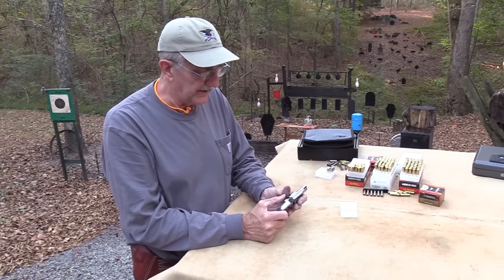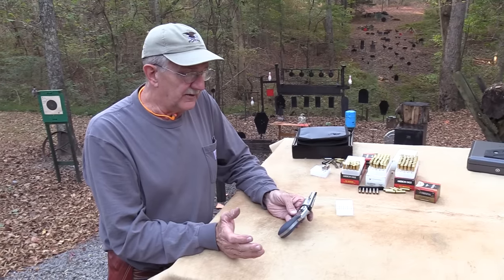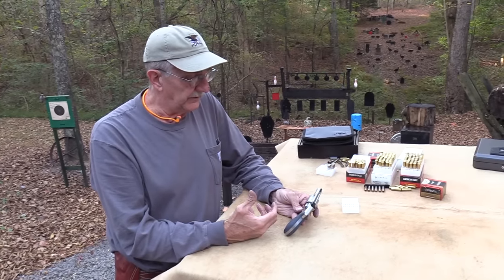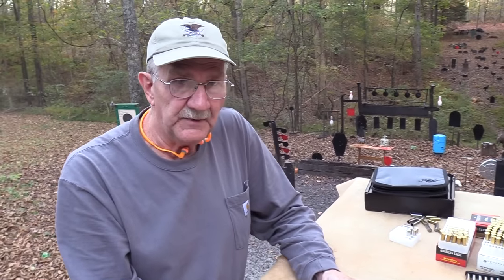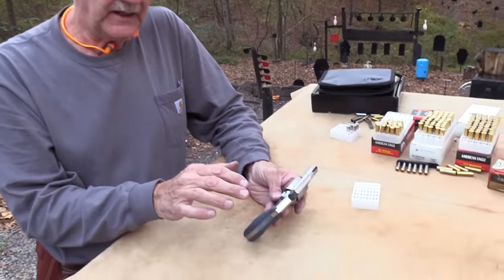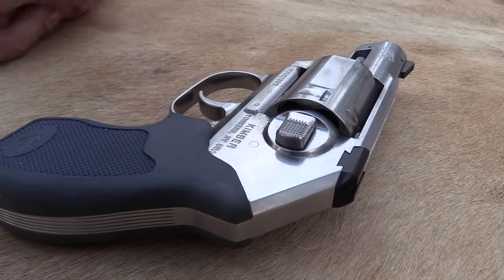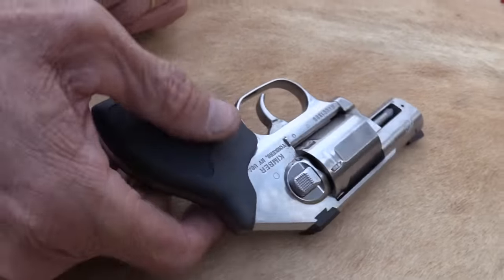And while I'm speaking of that, the other negative, maybe they'll offer it in a different barrel length. I would be really attracted to this firearm, to own myself perhaps, if it had a 3-inch barrel on it, maybe a 2.5. This is a 2-inch, two and a half, maybe two and three quarters. I don't know. If it was close to 3 inches, I would really like this. I like it anyway, but it would be very attractive, okay?